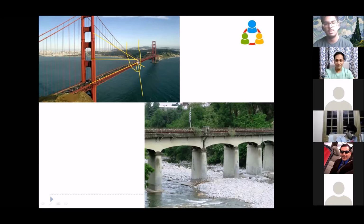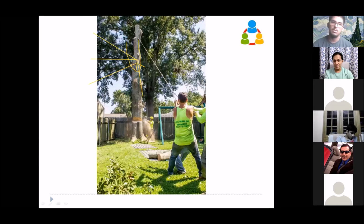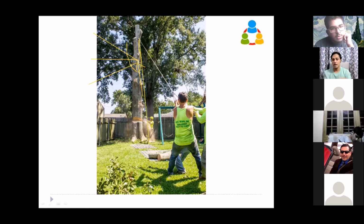Even in that tree case, if this person was standing here, he has to apply so much force. And if you are standing straight up here, to pull this here, you need so much more force. If he wanted to pull this on this side, at the same height, actually lesser force would do. The more this angle is, the more force you need to apply.